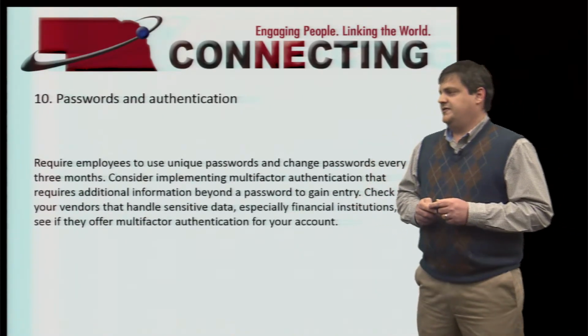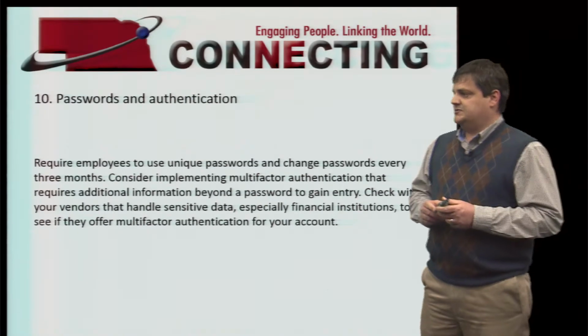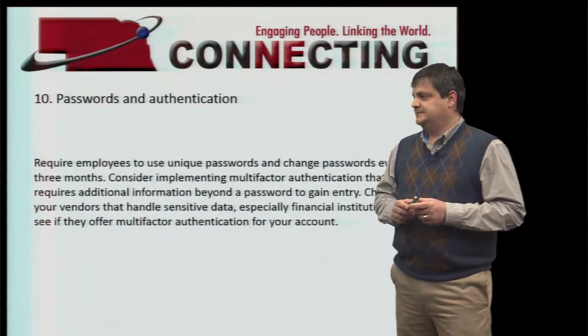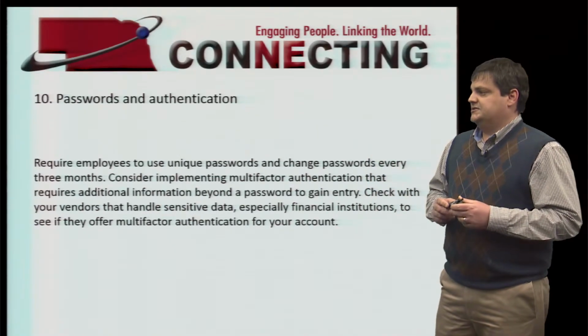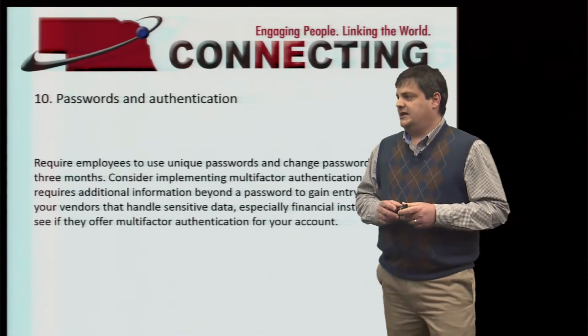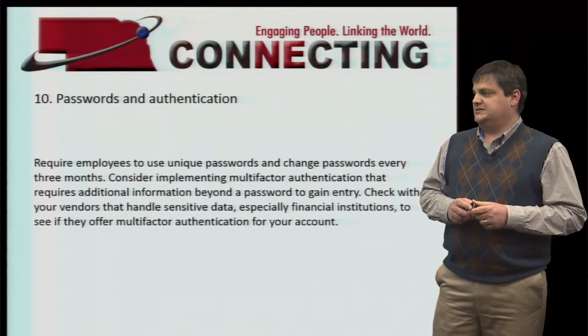10. Passwords and authentication. Require employees to use unique passwords and change passwords every 3 months. Consider implementing multi-factor authentication that requires additional information beyond a password to gain entry. Check with your vendors that handle sensitive data, especially financial institutions, to see if they offer multi-factor authentication for your account.